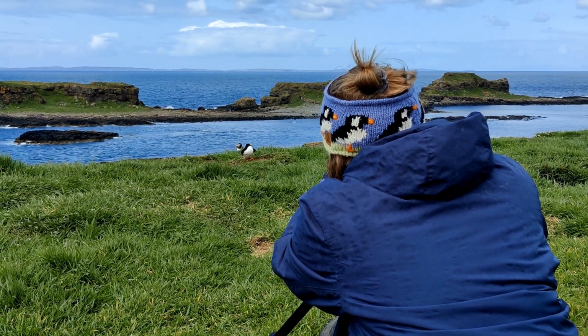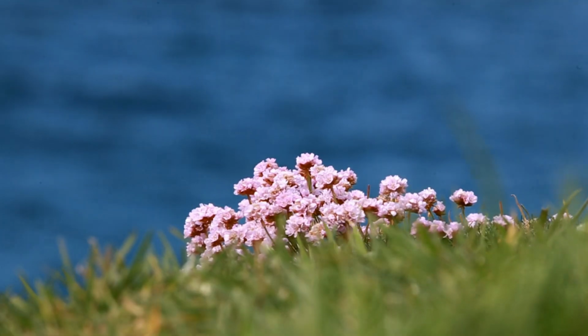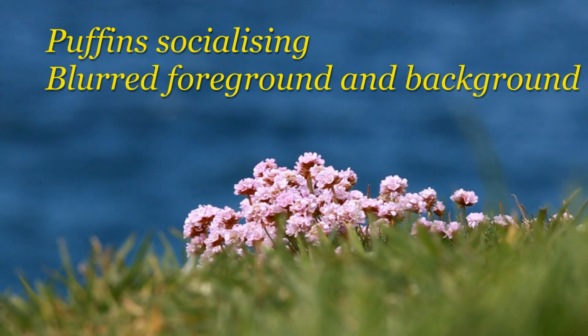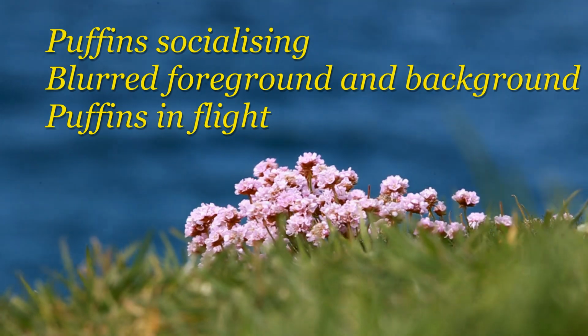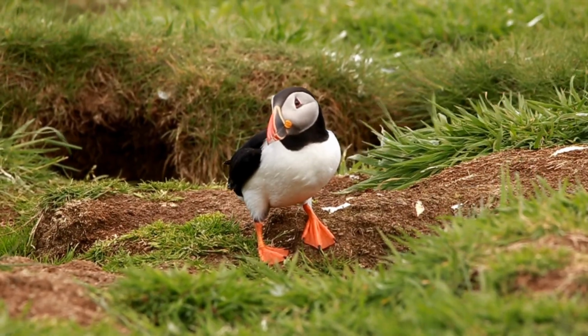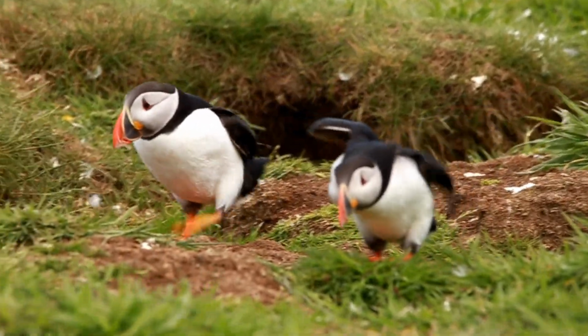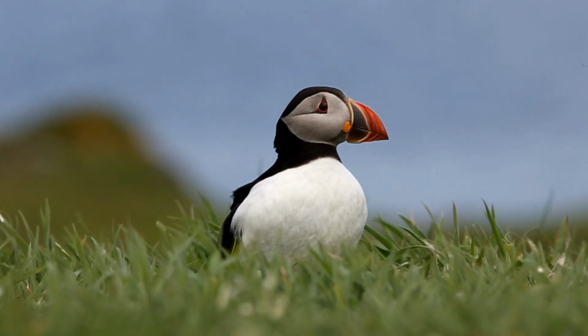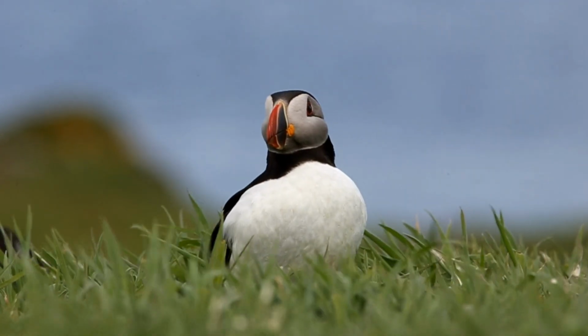Before arriving, I had already thought about 3 particular images that I wanted to take. These were puffins socialising, blurred foreground and background, and hardest one of them all, puffins in flight. I found a spot where I positioned myself a reasonable distance from the puffins so as not to disturb their underground burrows, and I began by taking a few images to familiarise myself with the puffins and the surrounding landscape.